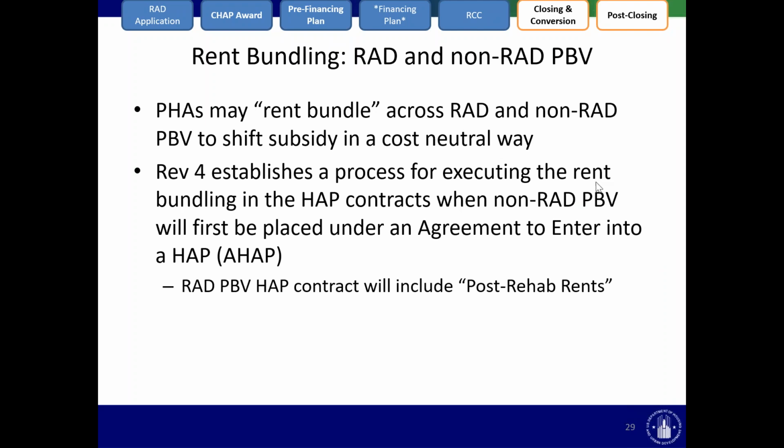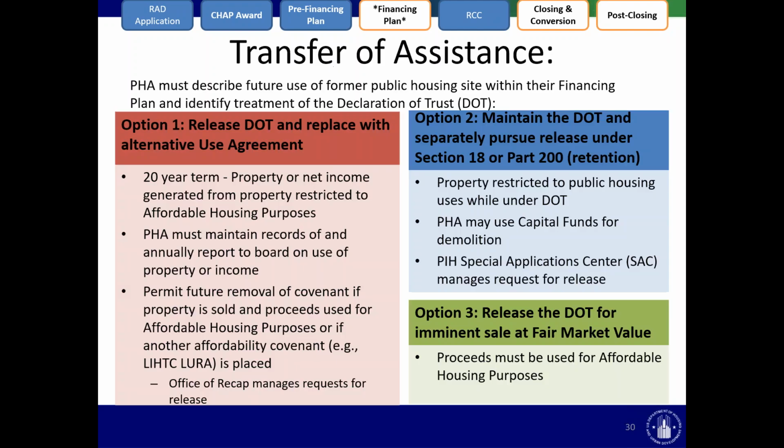So PHAs have been able to rent bundle across RAD and non-RAD project-based vouchers to shift subsidy in a cost-neutral way. This is a change. Non-RAD PBV will first be placed under an AHAP. This was a hole in our process before. The RAD PBV HAP contract would include post-rehab rents in order to facilitate this process, and more details are provided in the notice if this case were to come up.